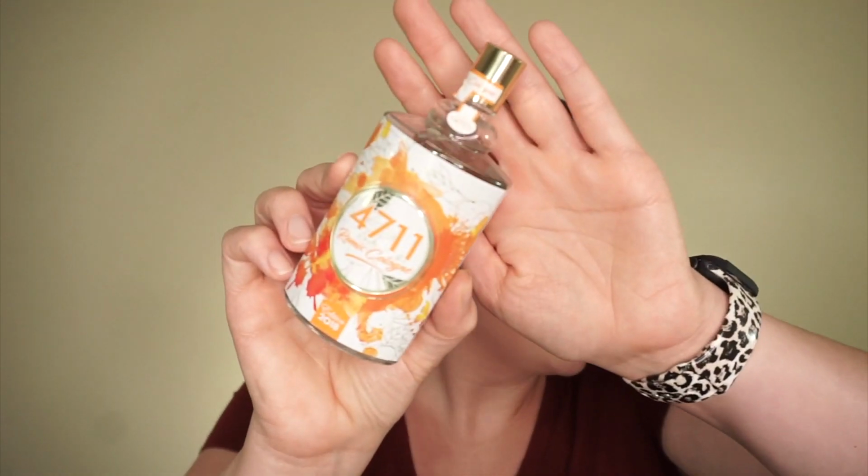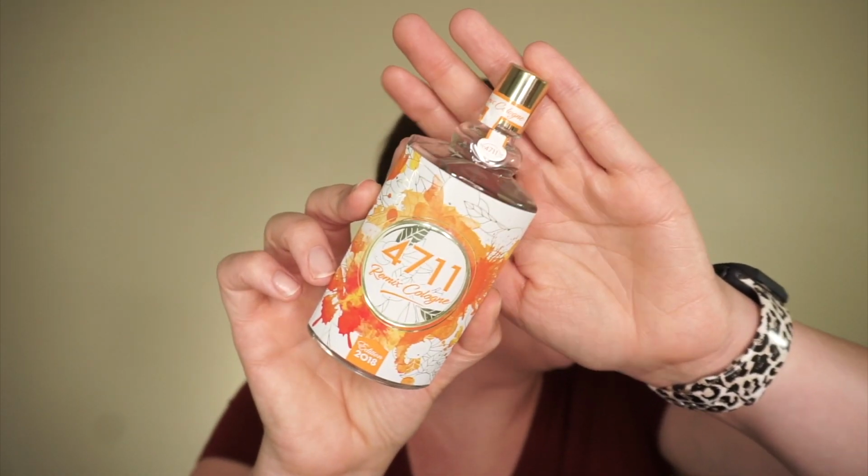4711 has a straight up Neroli splash-on cologne, but they do remixes every now and then. I purchased the 2018 remix, I guess 2 years ago, whenever this came out. This is a little less sweet than the Guerlain, but they're very similar fragrances because they have both orange and Neroli in them.